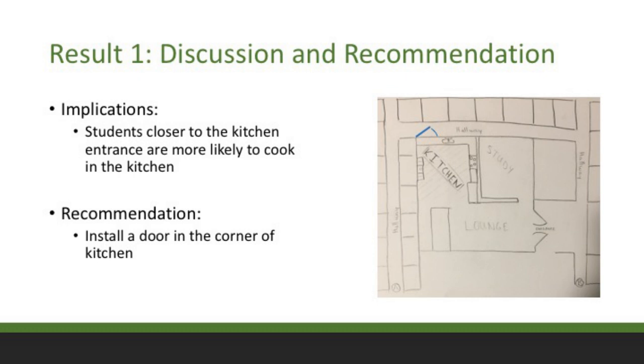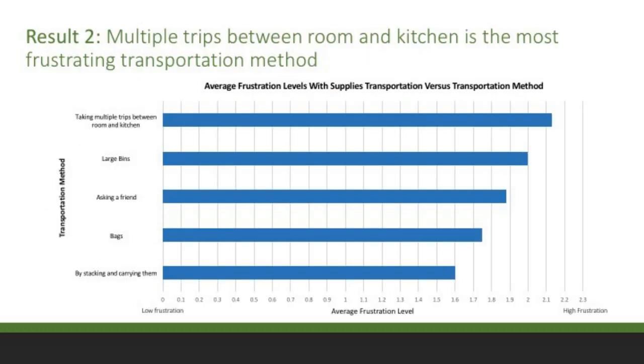Based on this result, I recommend that a door is installed in the leftmost corner of the kitchen so that the distance from either ends of the hallways is equal to the kitchen entrances, as shown in the figure to the right. Result number 2.